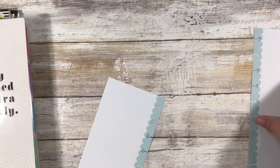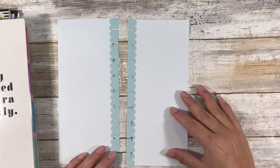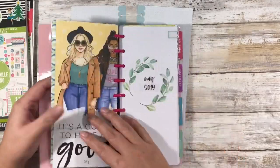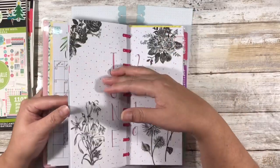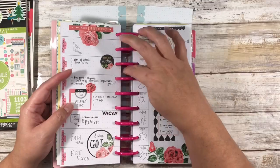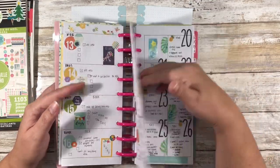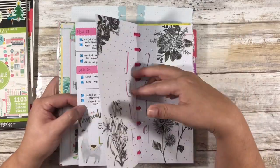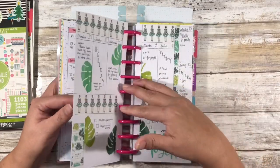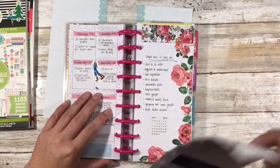Now I actually have an idea. Strap in or not, I'm not sure how bumpy this is going to get, but the reason why this is out is because I wanted to revisit a particular spread. I had done a flip through of my year, actually my year plus in here, and I had mentioned that there were some spreads that I wanted to redo. And it was this one. I like the look of this one. So I'm going to take this out.